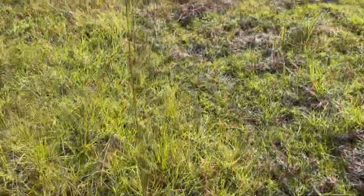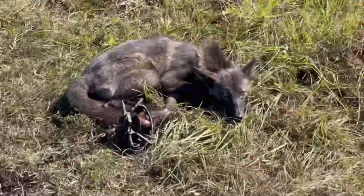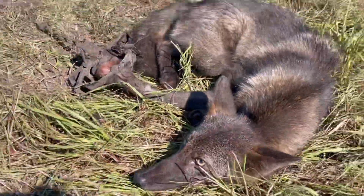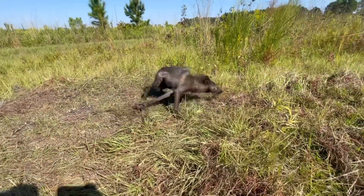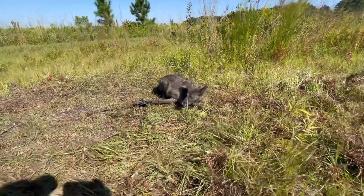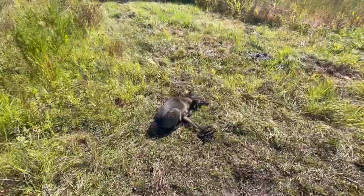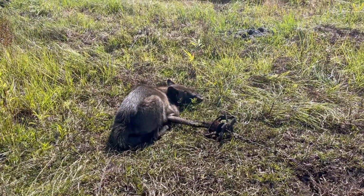All right, back out here on the line again, and we have done caught our second black one. Another little young one. Got him in a flat set, MB 550. That's what I'm talking about. 2 black ones. Never caught a black one in my life, and then get 2 of them. Anyway, we're gonna snap some pictures of him and remake the set.